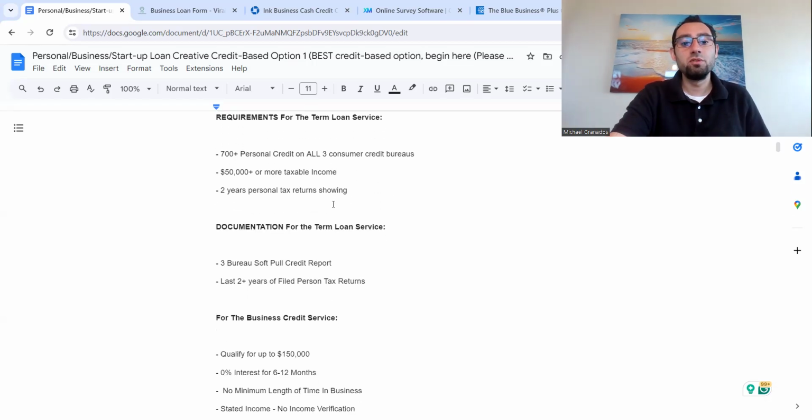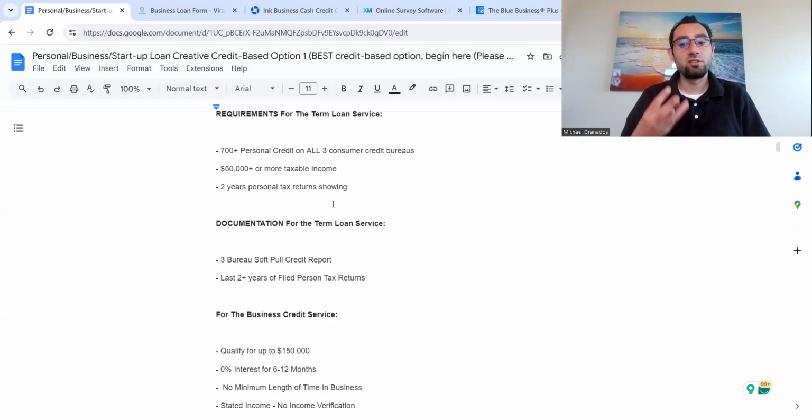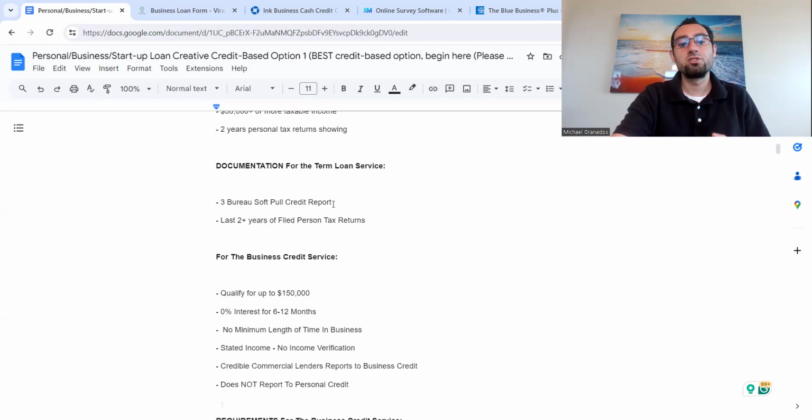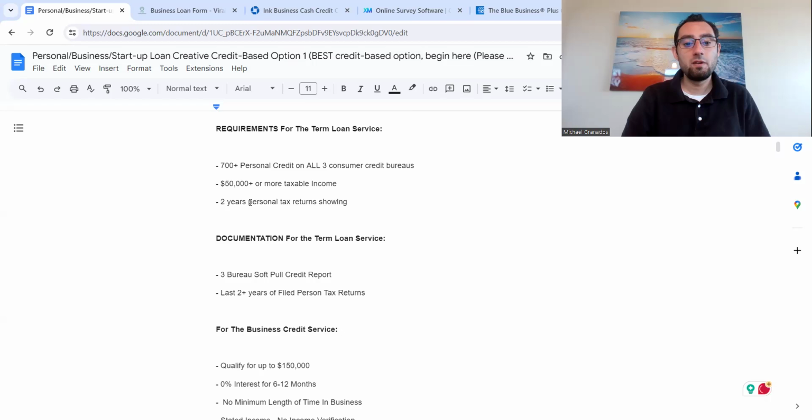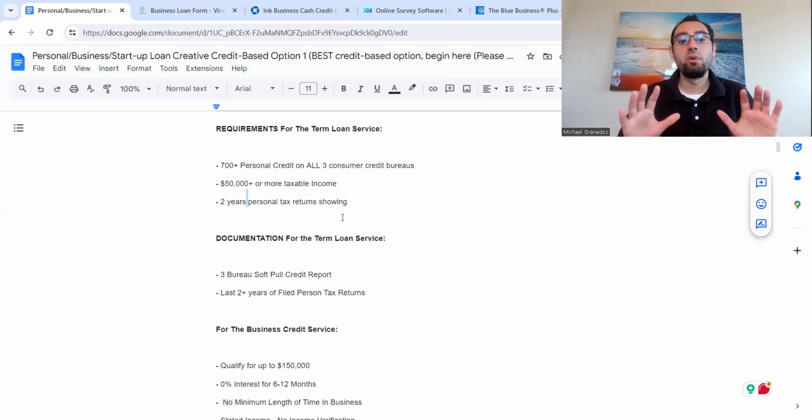Requirements for the term loan service: 700 plus credit again on all three consumer credit bureaus, 50,000 plus or more taxable income, 2 years of personal tax returns showing documentation for the term loan service. And one thing here, I look at a lot of this. I look at a lot of cash flow, profitability. I look at a lot on the personal and business side. I look at just about everything. That's my bread and butter, the reviewing of bank statements, tax returns, P&Ls, balance sheets, helping reorganize, shift here, mitigate expenses, better projections, better efforts on the business side to understand it better, the math, the numbers.